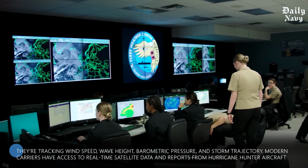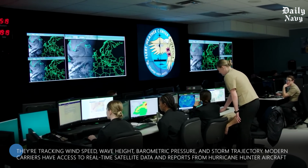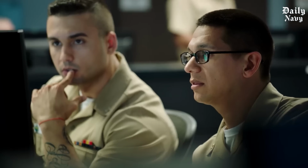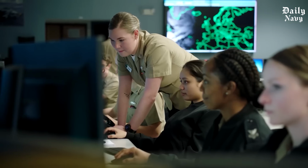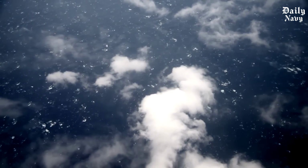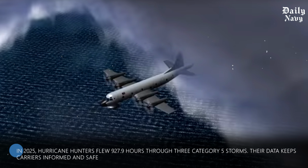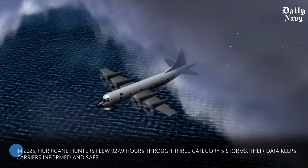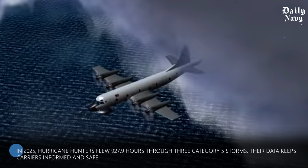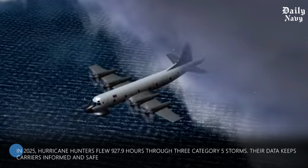Modern carriers have access to real-time satellite data and reports from Hurricane Hunter aircraft, those crazy Air Force Reserve crews who fly WC-130J Super Hercules directly into hurricanes to gather data. In 2025, Hurricane Hunters flew 927.9 hours through 3 Category 5 storms. Their data keeps carriers informed and safe.